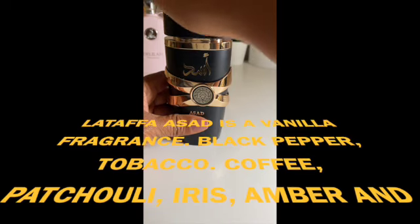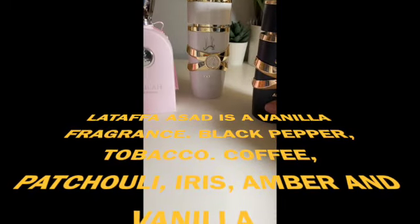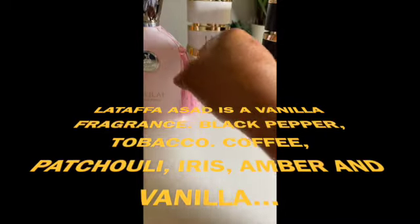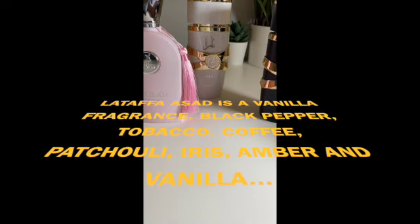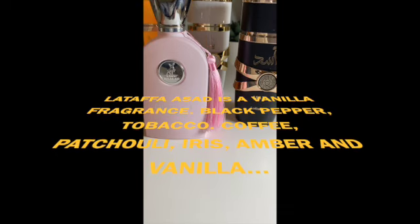Guys, so the girl did a little damage. I'm happy about it. All of these are like Eastern, Middle Eastern. That's where they came from. And the smells are popping. They're beautiful and luscious. Can y'all see everything? I'm trying to get all the bottles in there. I don't know if you can see them all.